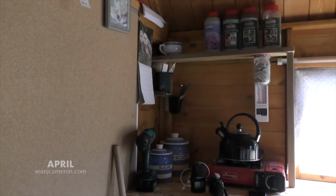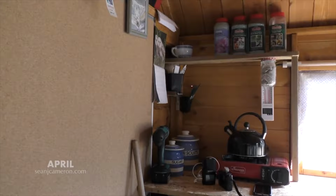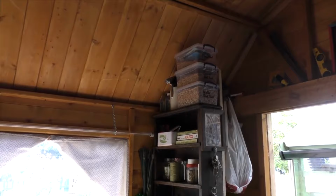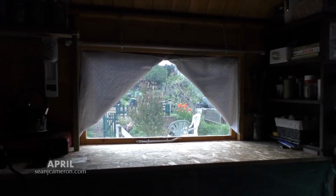That's the kitchen department over there. And on the right hand side here is where I've got some shelves, and that's my birdseed and some plant food up there. But it's all looking very spick and span. Right, there's a lot to do today. Let's go off into the shed. No, I'm in the shed. Off to the greenhouse.